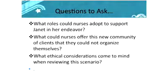So here's some questions to ask yourself, considering again Janet's scenario. What roles should nurses adopt to support her in her endeavor? And again, there's a lot of ethical issues here that have probably come right to mind as you consider that question. Also, what could nurses offer this new community of clients, and help them to organize themselves? And then what are the ethical issues?